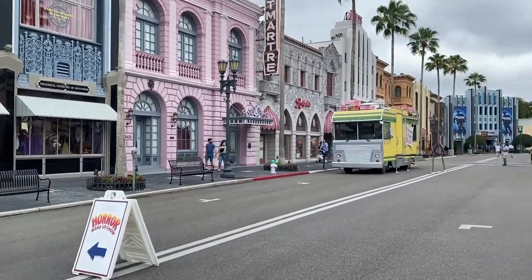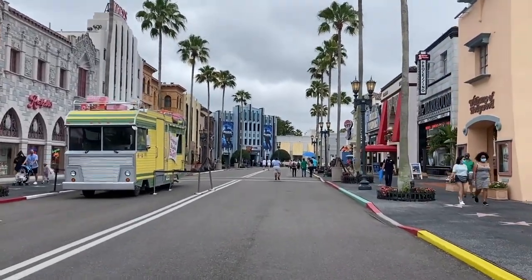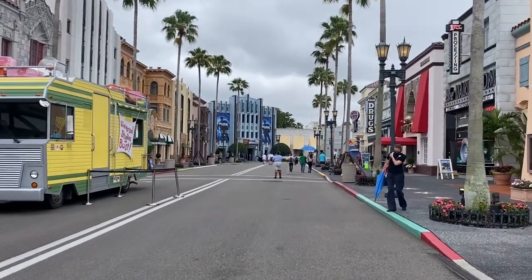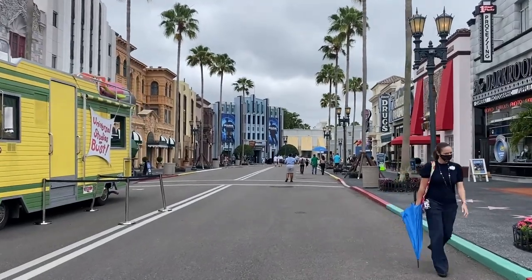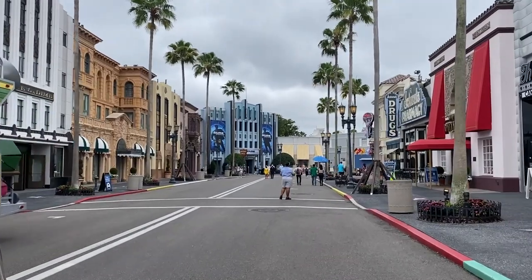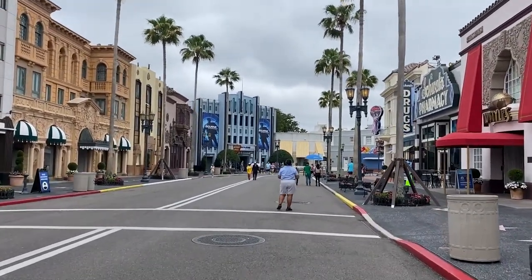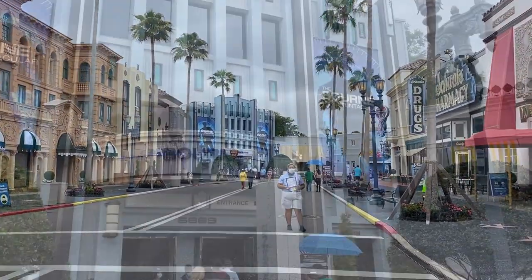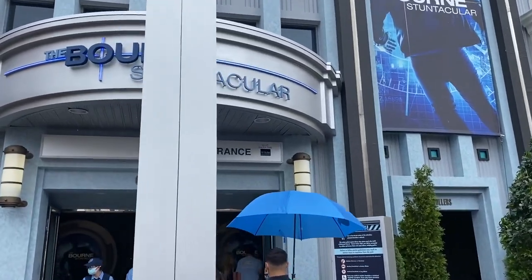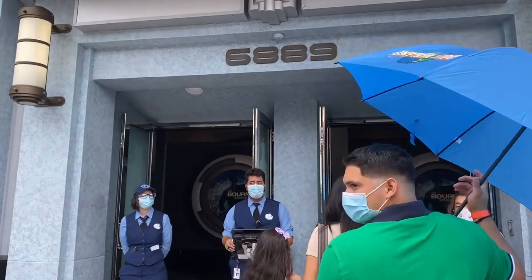The other show is the Bourne Stuntacular, which is a new show, just opened up a few months ago, and it's a stunt show about the Bourne series. So both have a 12:15. It's about 12:10 right now. I've had very bad luck getting into the Bourne show before, but we'll see if my luck has broken. Hopeful that today is the day. It still says 12:15 for the next showtime, so that's a good sign. They're asking how many.